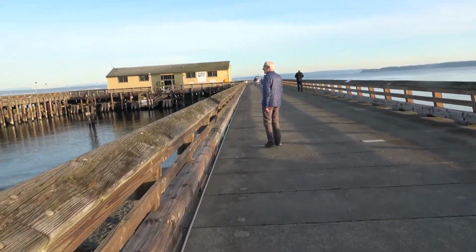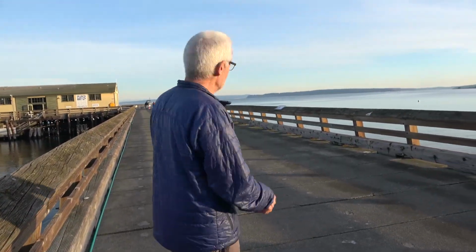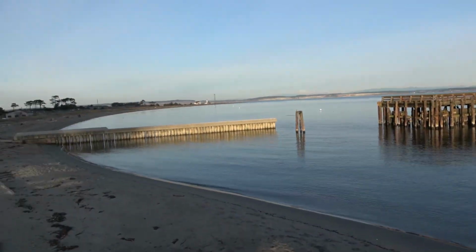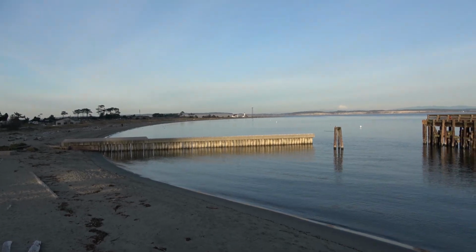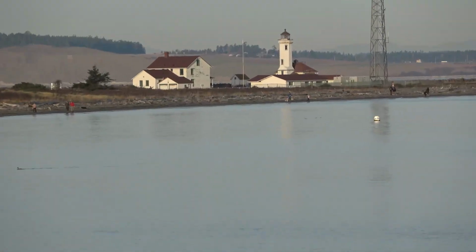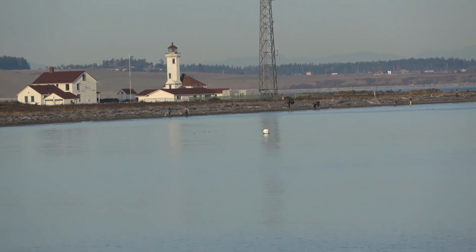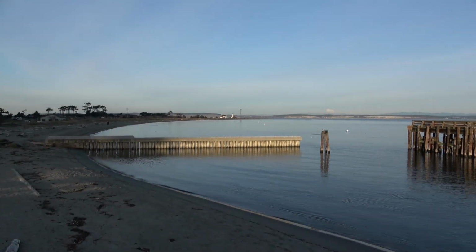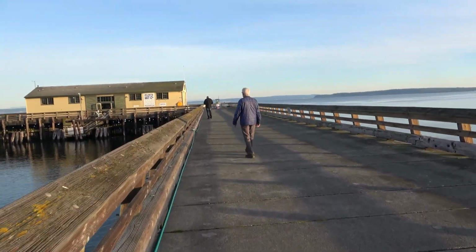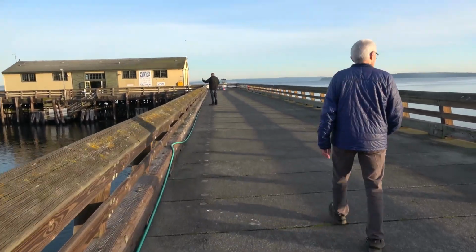This is the Marine Science Center Aquarium. Rainier to the south, Baker to the north. We usually don't get here in time to see this aquarium, because in the winter it's just open on weekends. So I better quit doing photography and try to make it in here because it's after 3 o'clock. I don't know how late they stay open.